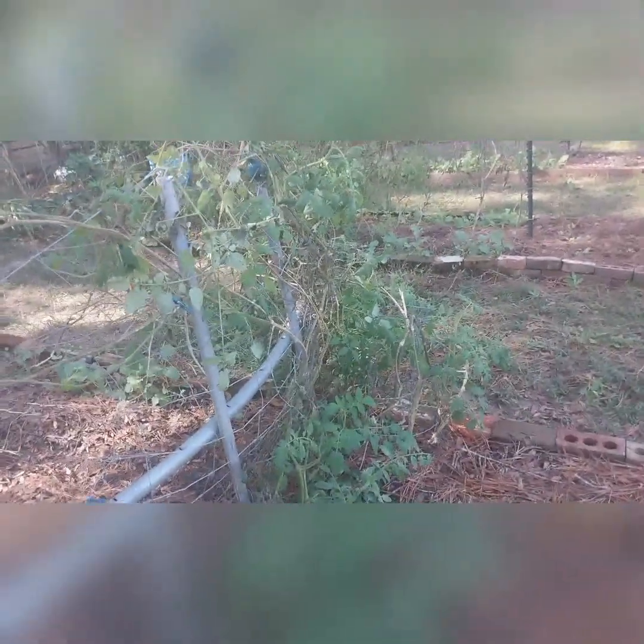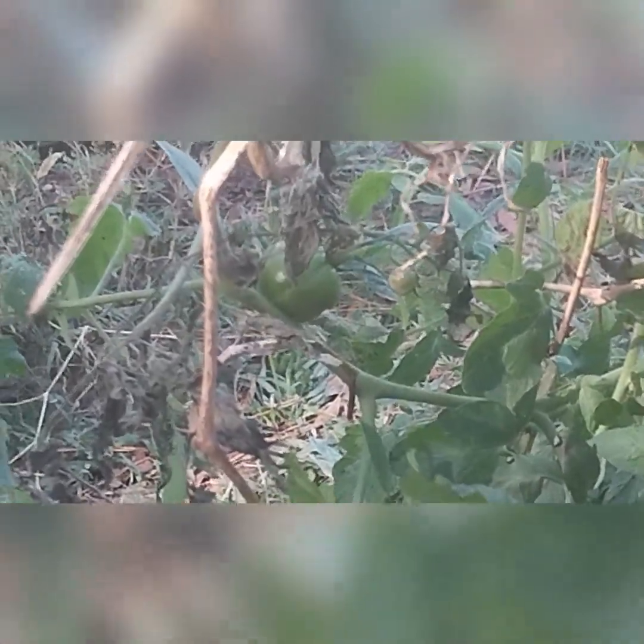And I finally stood my tomato plants up. They fell like months ago, but they're still alive. I have cherry tomatoes, and I'm pretty sure that is a green zebra. All of these were volunteers.